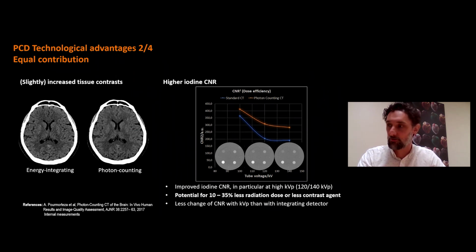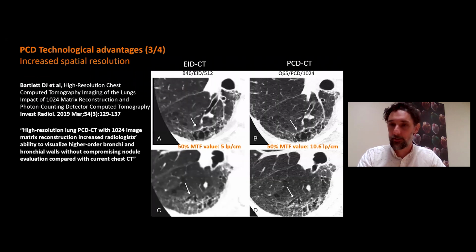In this case, it's improved in particular at high KVP, so either 120 or 140, which is what we tend to do most of these photon counting scans at. And of course, with this higher CNR, it allows you to potentially reduce the radiation dose or use less contrast agent as well. This is an example that predates our specific scanner that was released in 2021.